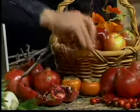And some of the fun of the pomegranate is getting to it. Absolutely. You have to work for your fruit.